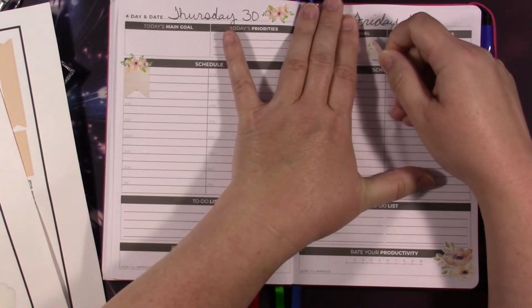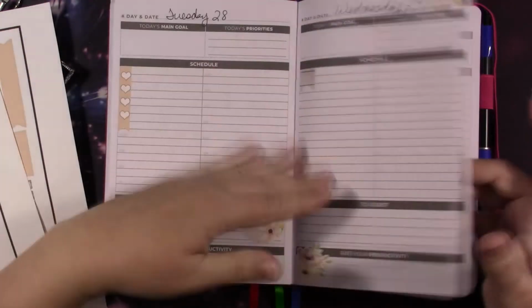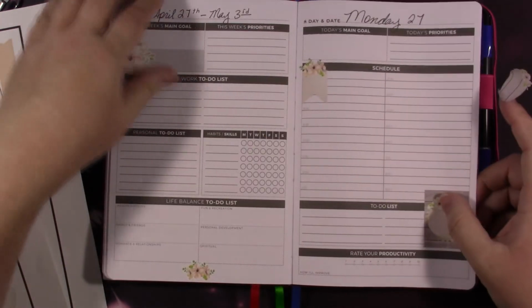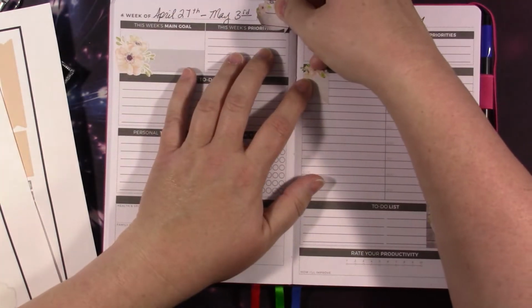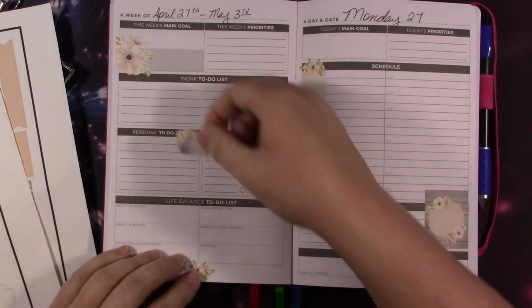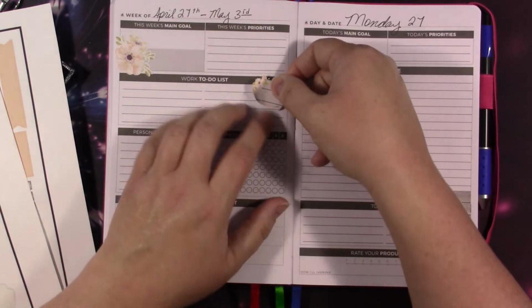I don't want to put that there. It just doesn't look right there. So let's go back over here. Maybe I'll put it somewhere on this. It's supposed to look like a little thought bubble. I'll put it here.